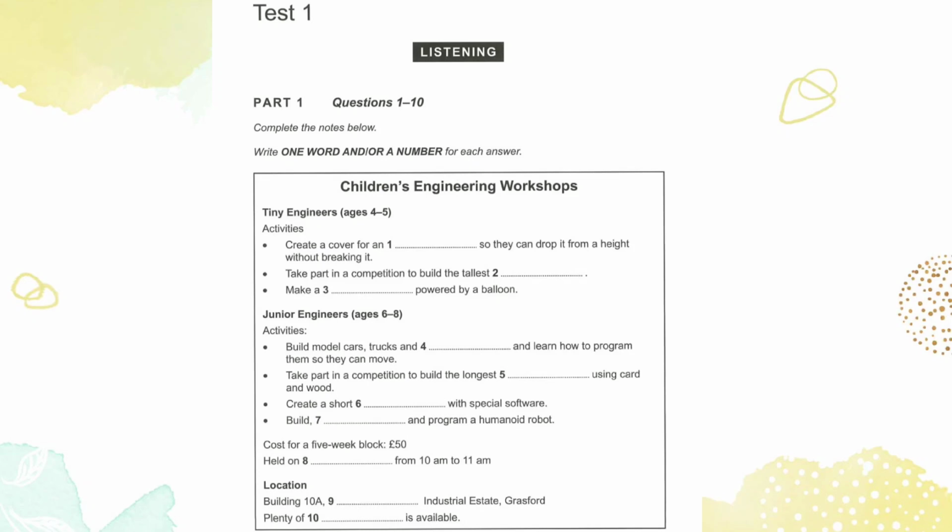They used to be, but we found it didn't give our staff enough time to clear up after the first workshop, so we moved them to Wednesdays. The classes are held in the morning from 10 to 11. Okay, that's better for me actually. And what about the location? Where exactly are the workshops held? They're in building 10A. There's a big sign on the door. You can't miss it. And that's in Fradston Industrial Estate.